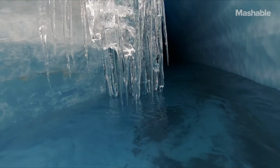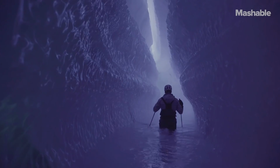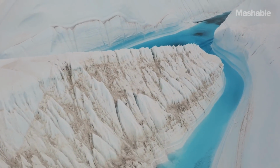I remember standing at the entrance to this tunnel, and it was this turquoise blue tunnel, and as I started swimming through it, the colors just changed. And this tunnel meandered its way underneath the ice sheet. It started off a turquoise blue, and then went to a dark, rich royal blue, and then went to indigo, and then went to violet, and then suddenly, as I came around another corner, it was this beautiful electric blue. I've never seen anything like it.